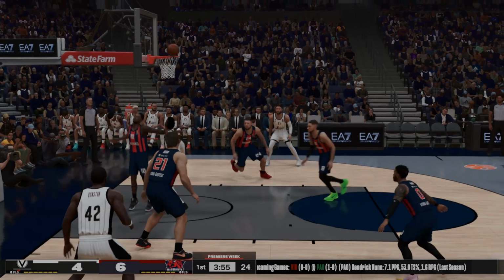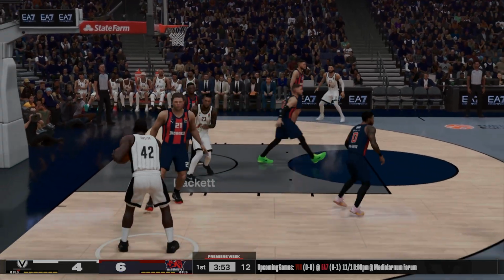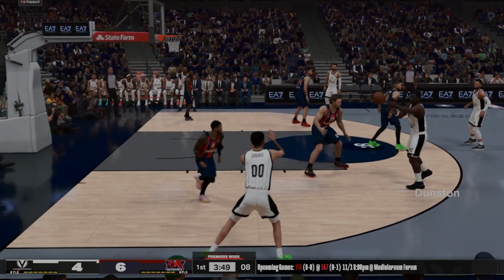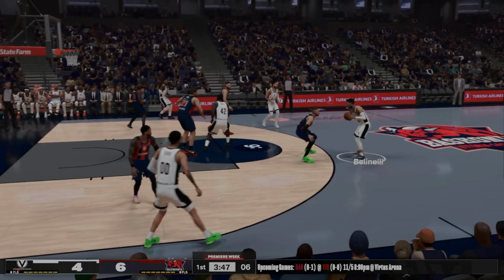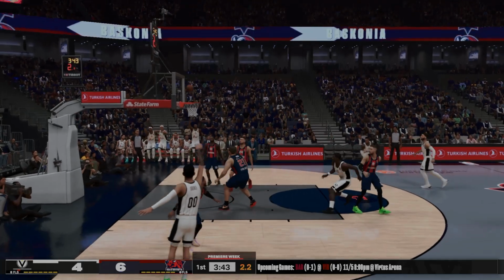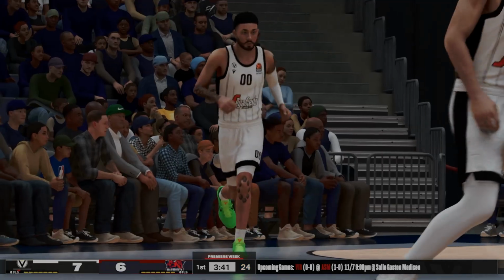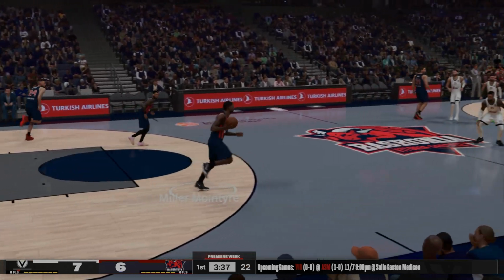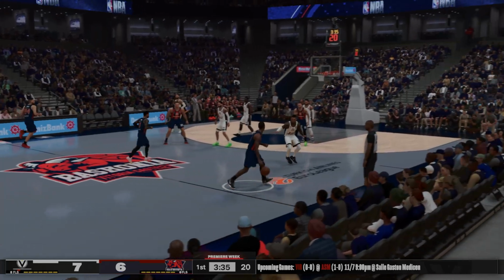Here's Hackett. Here's Dunston. To the left wing. Pass to Bellinelli. 6 to shoot. Here's Courtney. Knocks down the 3-ball. Courtney's got 5 points so far. And that's exactly what he's looking for, draining the triple.